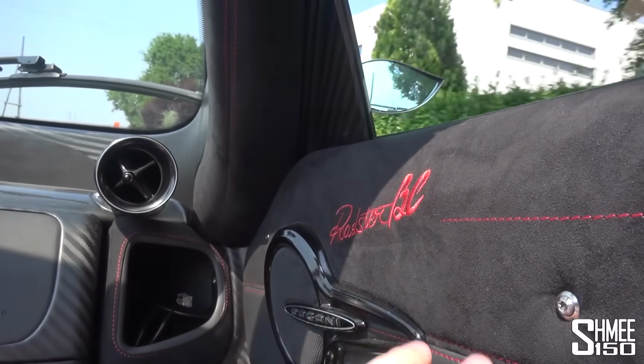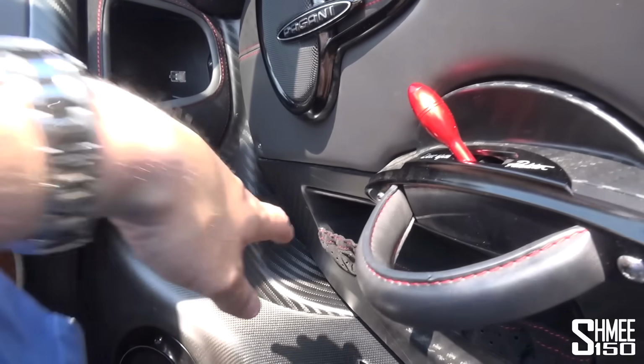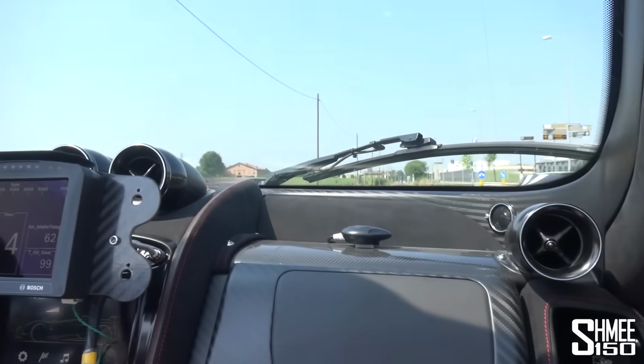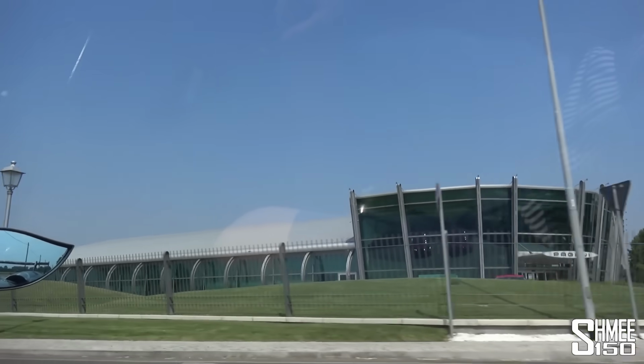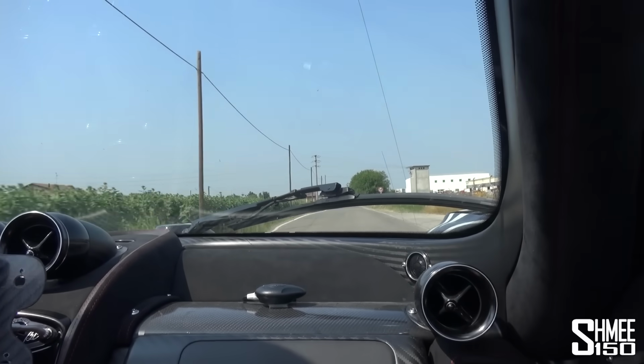Roadster BC embroidery, the Alcantara here for the door cards. Some pockets down here, it's your latch to open the door. Back at the factory. What a sound.